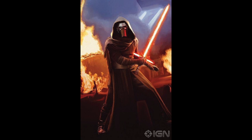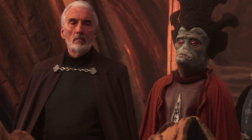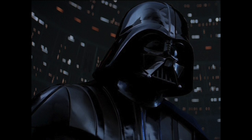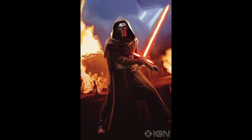It's just a beautiful looking costume. I mean, it's going to be an iconic costume to me. So far Darth Maul's is iconic to me. Count Dooku's is not that iconic, but because I love the costume a lot, to me it's iconic. Darth Vader is iconic. Emperor Palpatine's is iconic, and now I think this one will also be iconic.